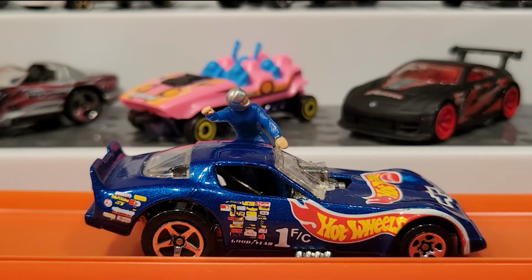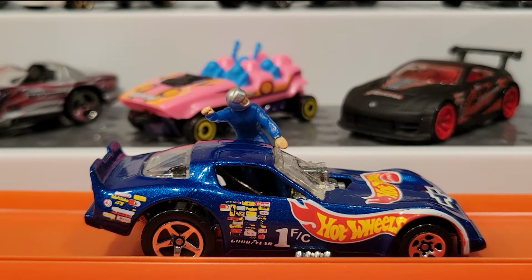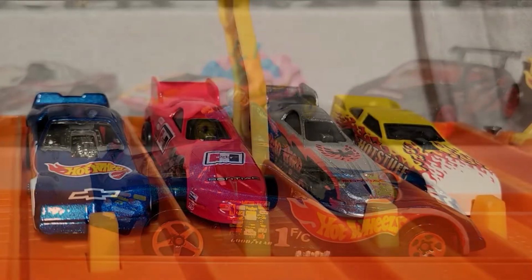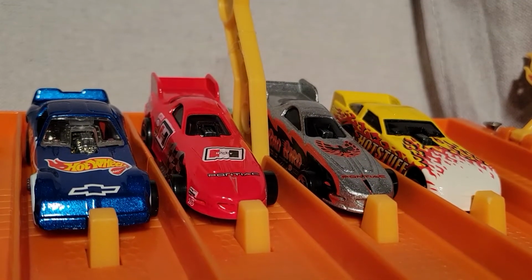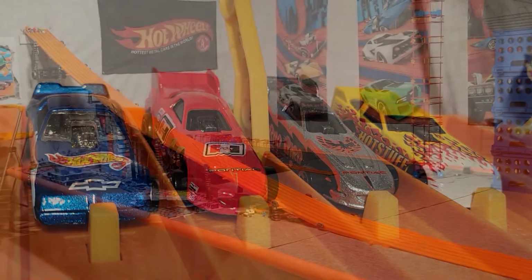Side Splitter funny car took another race. He's one step closer to being the champ of this race and having a chance to dethrone our current champ. They're set for race number four. We've got the red funny car with a win and the blue funny car with two wins. First to three is the champ of this race.